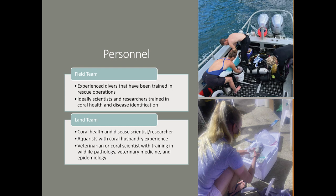And then if you are able to obtain a veterinarian who works specifically with corals and understands them, that's ideal. However, a coral scientist with training in wildlife pathology or veterinary medicine and or epidemiology is just as qualified for that position.